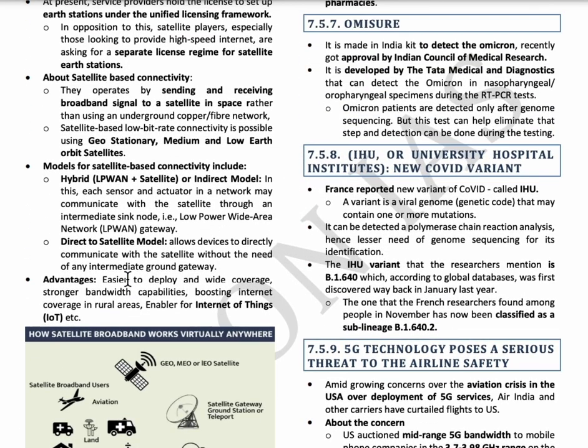Next topic is Omicron. Omicron patients are detected only after genome sequencing. So to detect Omicron, the Omicron kit is launched, which is developed by Tata Medical and Diagnostics and is approved by the Indian Council of Medical Research.